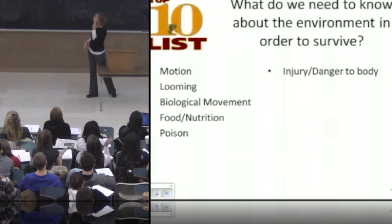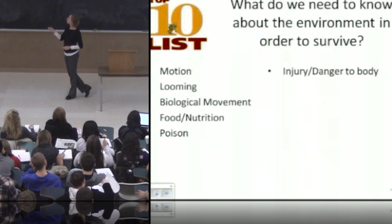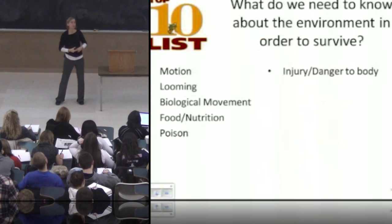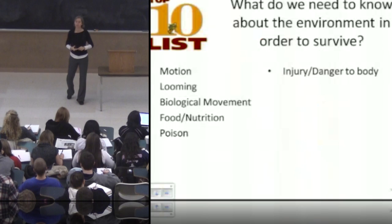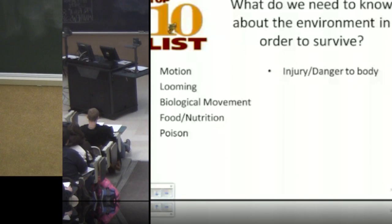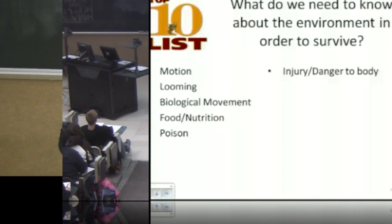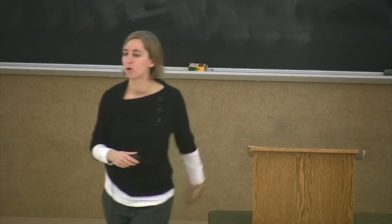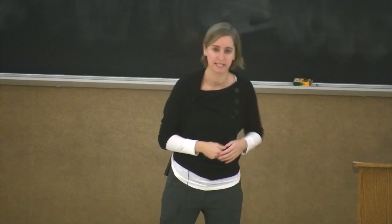All right, so let's add to our list. We added food and nutrition, we added poison, and we also added other things that could harm or injure the body. The next thing on our list that's important for us to survive are faces. All right, faces are really important, and we have specialized systems dedicated to seeing faces.